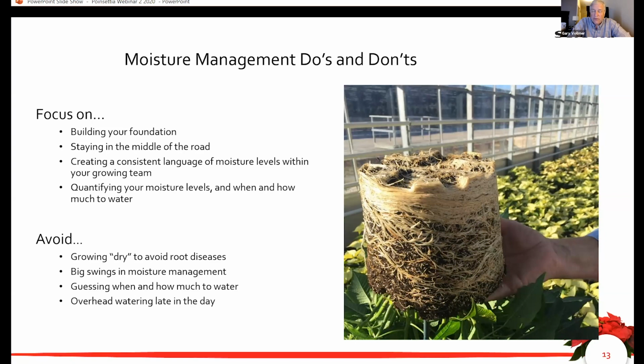I think Subdue is still a viable product. I've been using that chemistry literally my entire career on various crops, and I don't want to see us lose that chemistry. So the thing that we can't do is, if we see pythium and treat with Subdue, then we have to come in with an alternative chemical to kill that pythium. If you don't, you just go hit it again with Subdue, all you're doing is rendering a stronger and stronger resistant population. If the Subdue is failing, rotate.